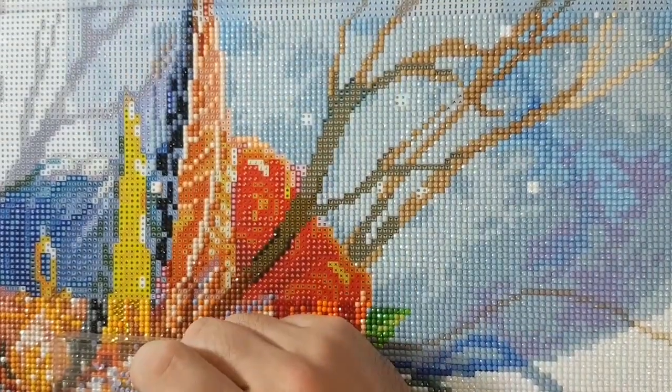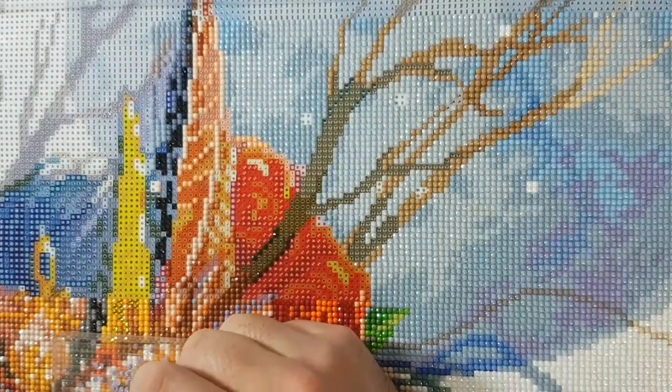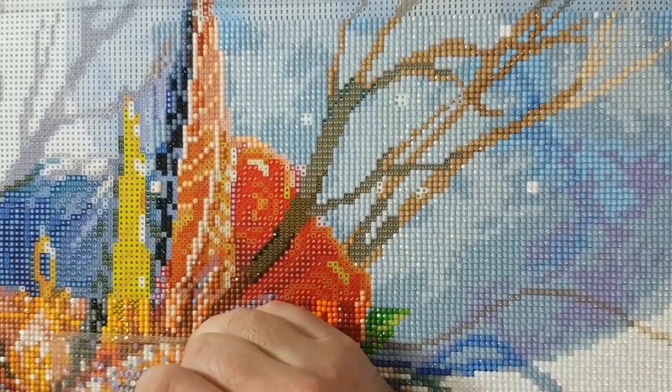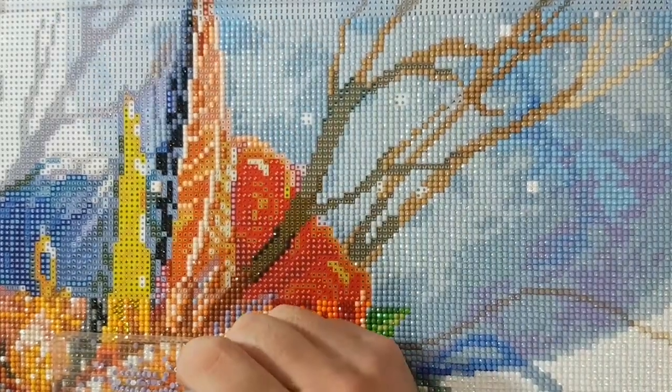So we'll just hang out and put some drills on adhesive here, hang out for a bit. Works for me. Had a productive day, so all good.